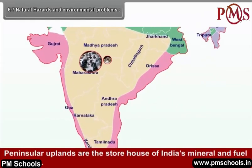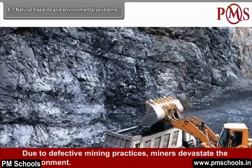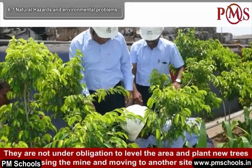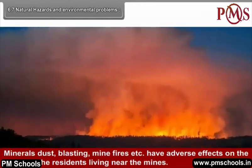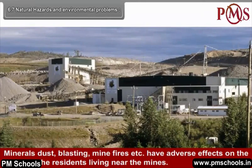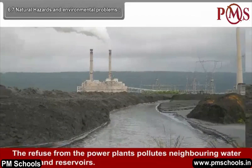Peninsular uplands are the storehouse of India's mineral and fuel resources. Due to defective mining practices, miners devastate the environment. They are not under obligation to level the area and plant new trees before closing the mining and moving to another site. Mineral dust, blasting, mine fires, etc. have adverse effect on the health of the residents living near the mines. The region has a number of thermal plants. The refuse from the power plants pollutes neighboring water bodies and reservoirs.